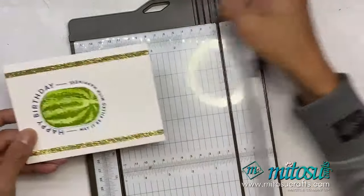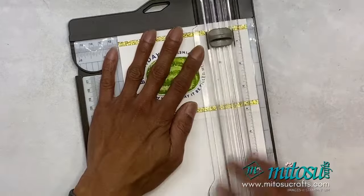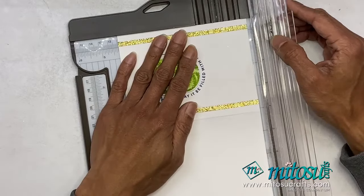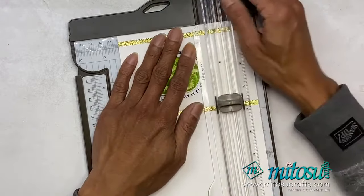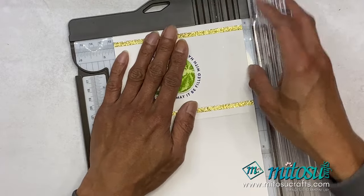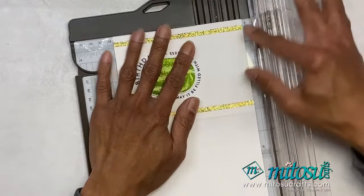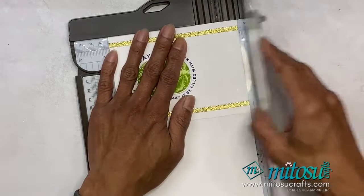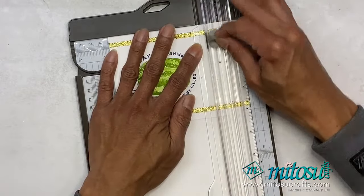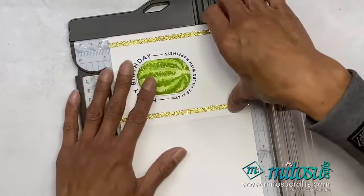But now that I've stuck it, I want to add some other elements to it. So I'm just going to add some emboss lines. So instead of using my die cutting embossing, I'll just add some lines on there. And because the gold glimmer is quite textured, when you hit it, you can feel it, so you know when to stop. It would be nicer if it's embossed, not debossed, but that is fine.